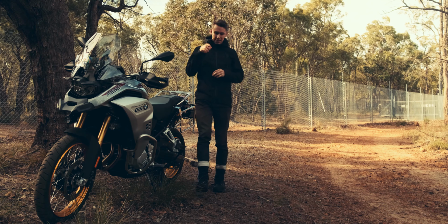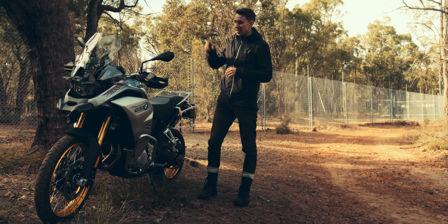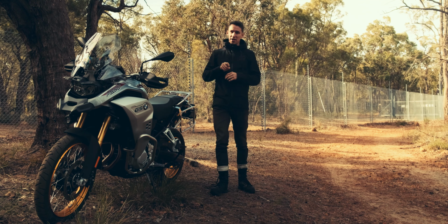Refinement. That is the one word I would use to describe the motorcycle I'm riding today. That is the BMW GS 850 Adventure.